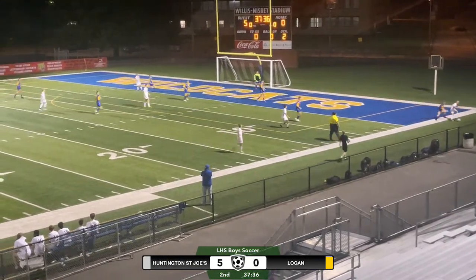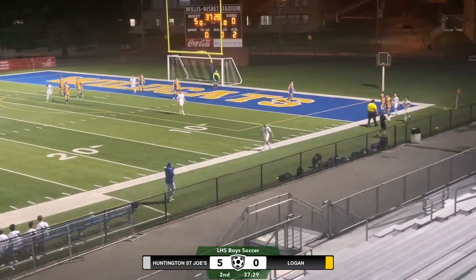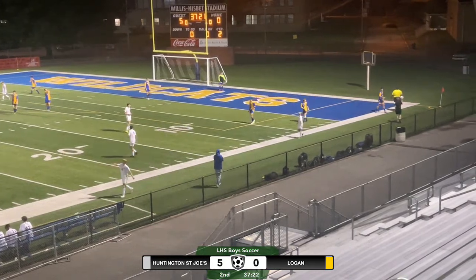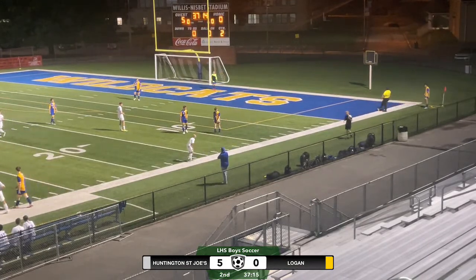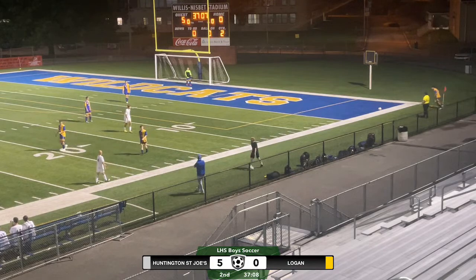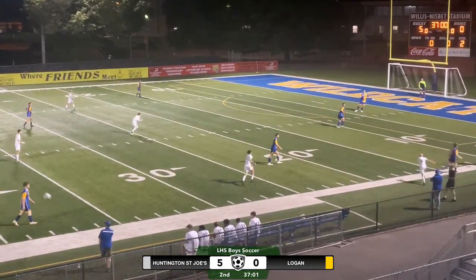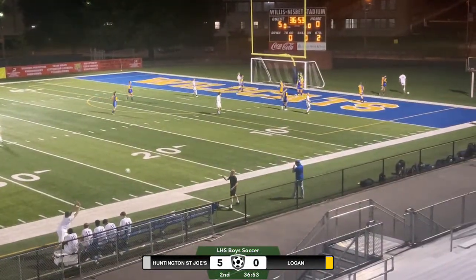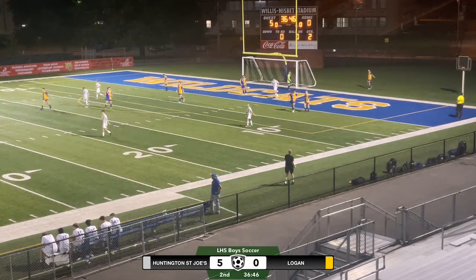And number 4 takes it away from Logan, but it's going to be, I think, offsides, maybe? Couldn't tell what he called. And here it comes. Huntington St. Joe's is going to maneuver around. They got a ball out. I thought I had the ball on my screen. I guess it was the wrong ball. So now it will be a goal kick for Logan.